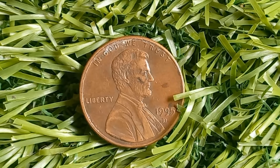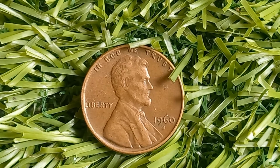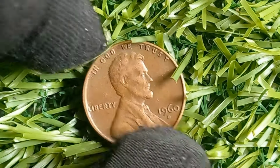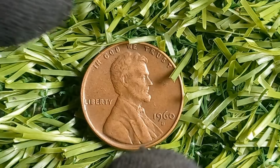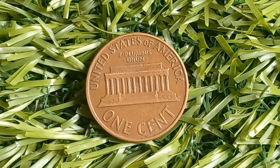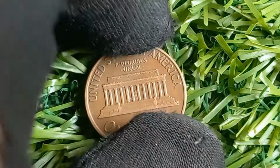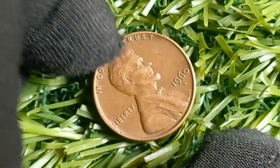We're diving into the story of a unique and surprisingly valuable coin, the 1960 D Mint Mark Lincoln penny. What makes this particular penny so special? Why would collectors pay large sums of money to own one? In this video, we'll uncover the fascinating history behind the 1960 D Mint penny, explore the specific details and unique features that make it valuable, and discuss how its market value has skyrocketed over the years.